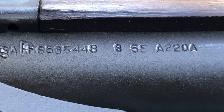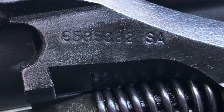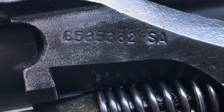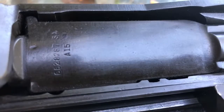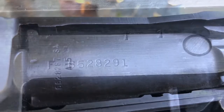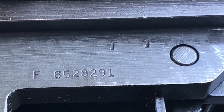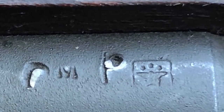I mentioned that the serial number dates this rifle from Springfield Armory at 1955. Here you can also see from the barrel markings that this barrel was produced in 1955. The rest of these parts all looking very much on the newish side. Also shown to be Springfield Armory with numberings which indicate that they're period correct, leading me to believe that this rifle was not rebuilt on the inside.